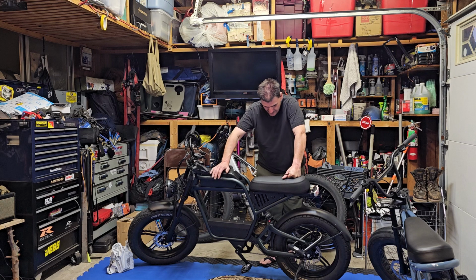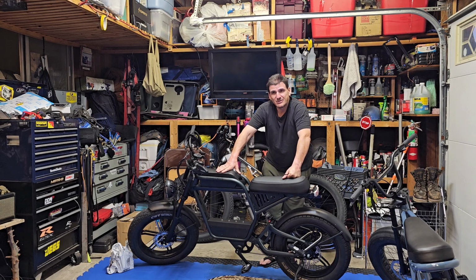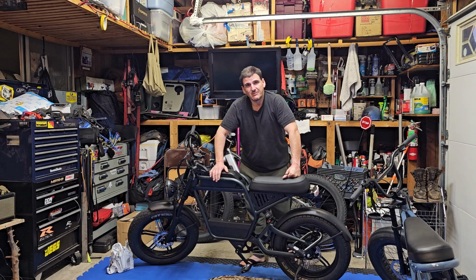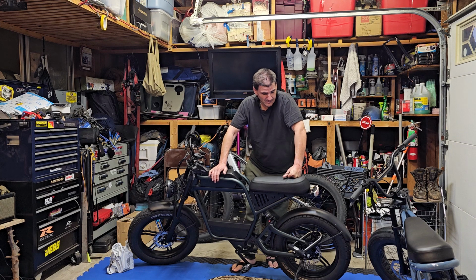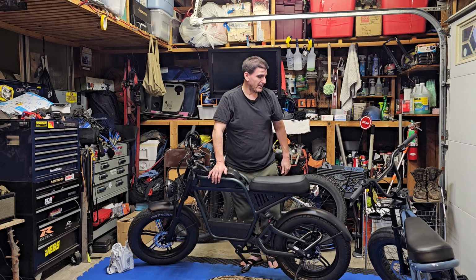Crazy. I mean, if that was the trade-off, to just have the wrong chain, and they sent me one anyways for free and I replaced it. If that was the trade-off, instead of dealing with the rear wheel wobble, I'll take it. I don't have the rear wheel wobble on mine.